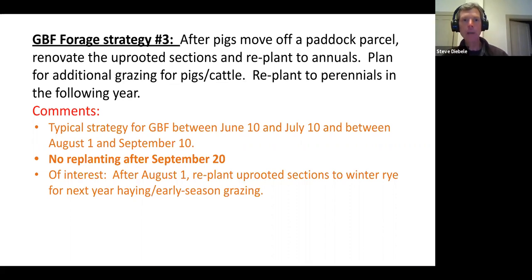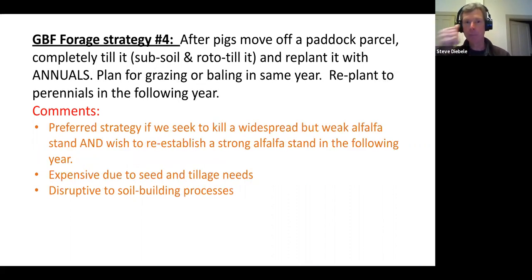So in the last strategy, here it'd be where I would be looking at completely tilling something and replanting it with annuals. And there, my big thing often would be where I'm trying to reestablish an alfalfa stand, and we already have some kind of alfalfa content that's pretty much distributed there. So I'm trying to kill off what is there so that we don't deal with autotoxicity problems on that stand.